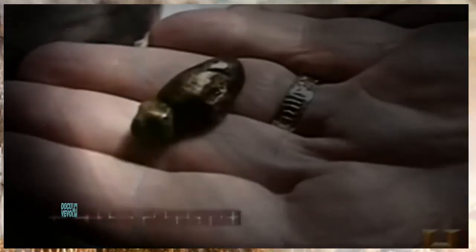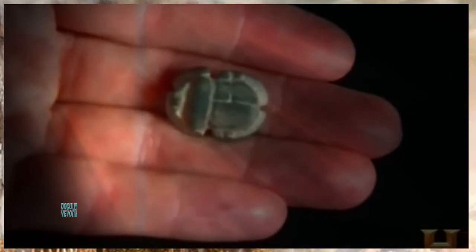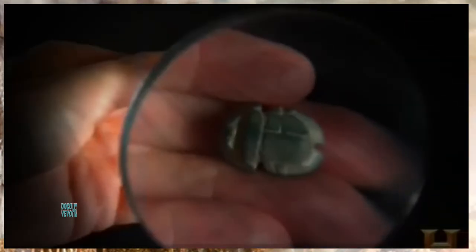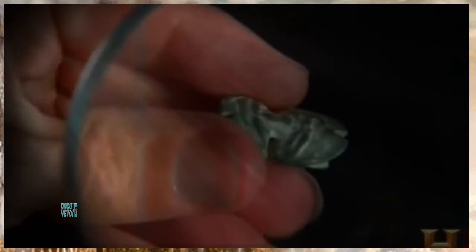If you were wealthy enough, as you were being wrapped, within the layers of wrappings, they would place magical amulets. Now, an amulet is anything that's small that can be worn for protection. So, in the bandages, you could have as many as 100 amulets. This is an ancient amulet from a mummy. It's 3,000 years old. And if you look at it closely, you can see that it's carved like a beetle. And on the bottom is the payoff. There are two little holes. That's where it was sewn onto the mummy to protect it forever.